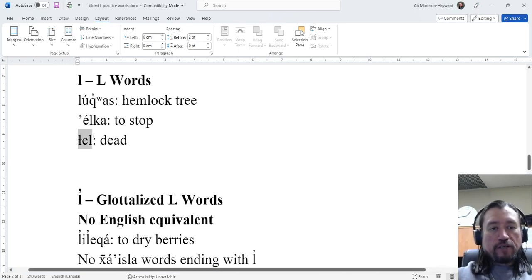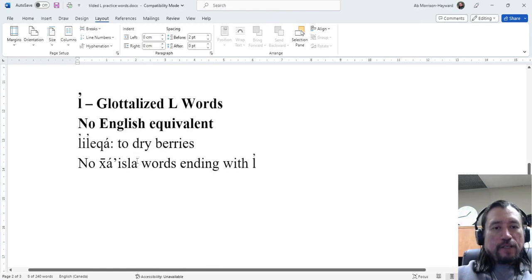And the last word here is hlol. Hlol. And this is the Haisla word meaning dead. So that's pretty straightforward. The L works the same way in Haisla as it does in English, so that's fairly simple.